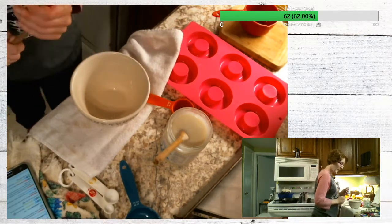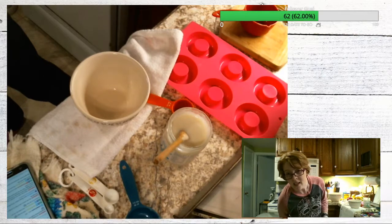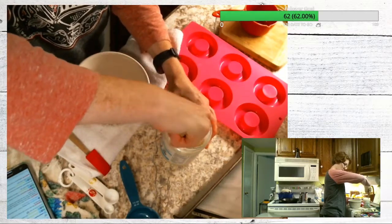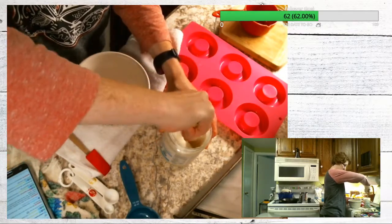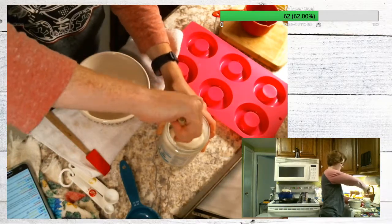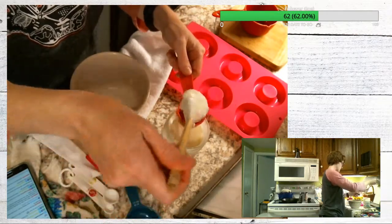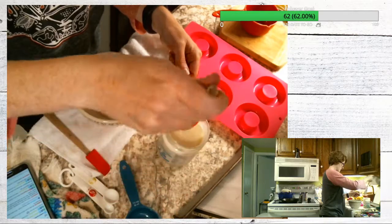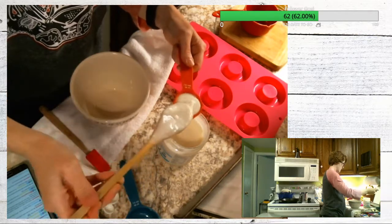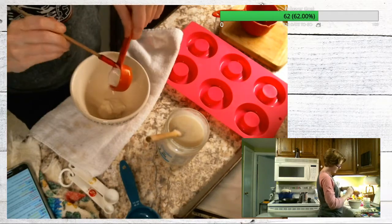You have a lot of buffering today. Well, my CPU is at 6% according to OBS. Does anybody else have any problems with the frames or anything like that? Fine for you? Okay. Could just be you, hun.